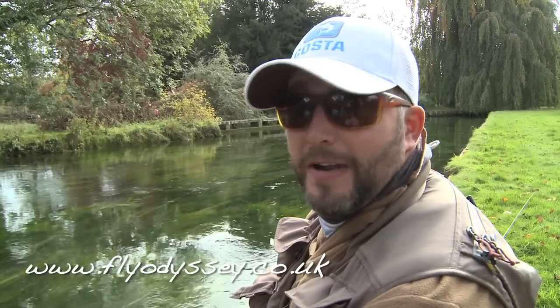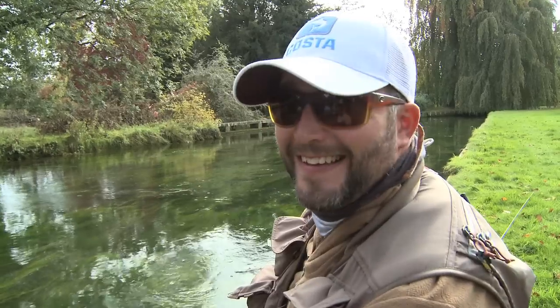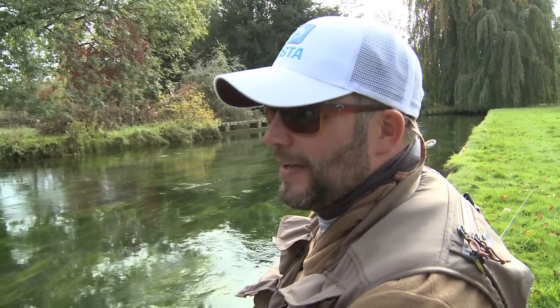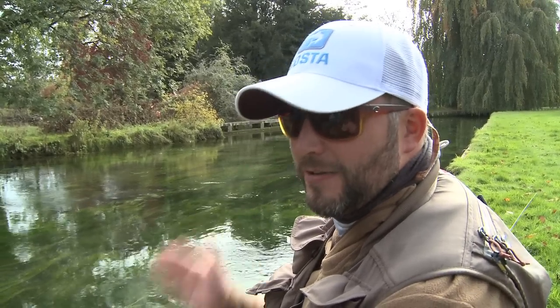We're now in the grayling fishing time of year, which is great because the prices come down and we all like that. So we're on here today, targeting some of the grayling that live in here. I've guided throughout the summer on here and seen some really nice grayling, so always wanted to come and give it a go myself.